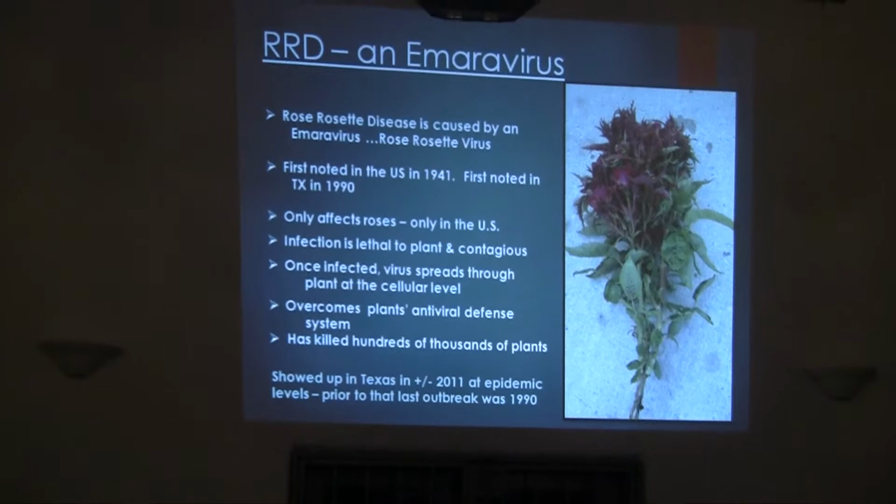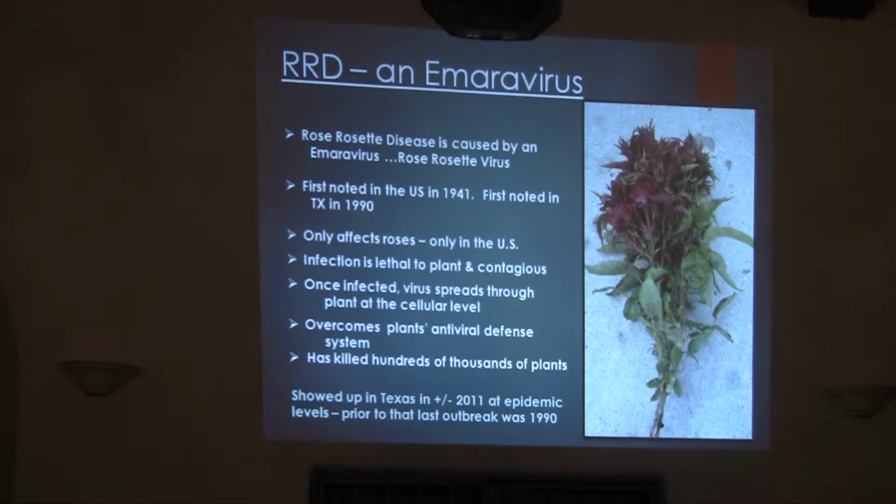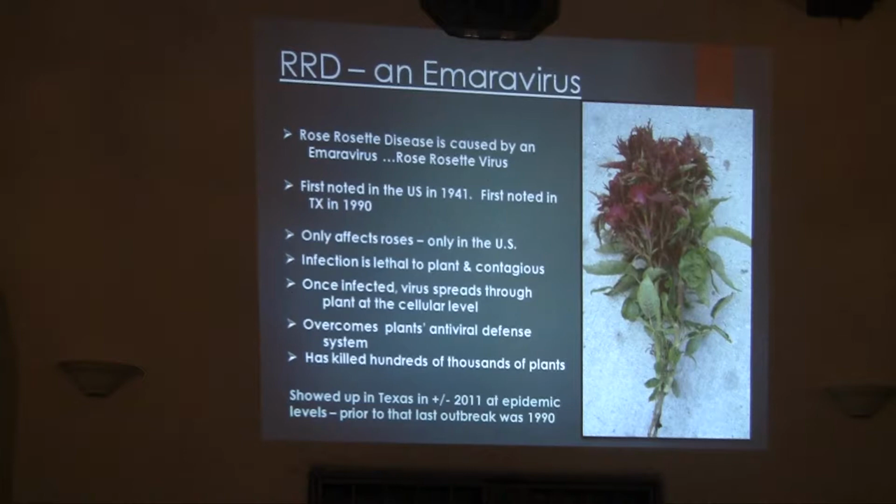Now, a bit about rose rosette disease. People ask me, is it RRD or is it RRV? The answer is the disease is rose rosette disease, RRD. It's caused by a virus, rose rosette virus, RRV. So the virus is the cause and the disease is the result. We first knew about it beginning in 1941. It was called witch's broom. It was found up north. In Texas, it didn't show up until the 1990s. It took a long time to get here. It only affects roses, and it only affects roses in the United States.